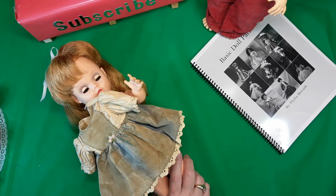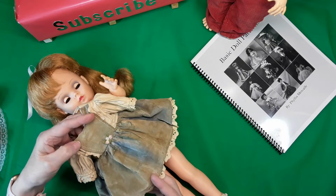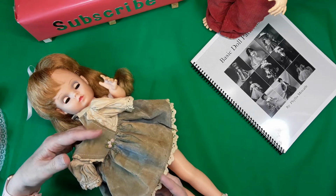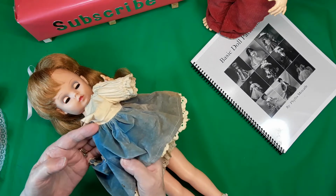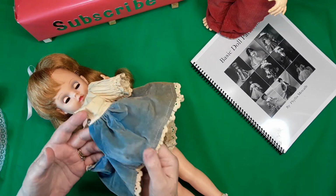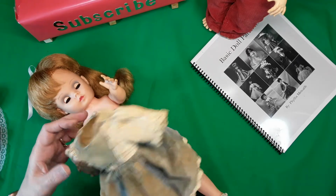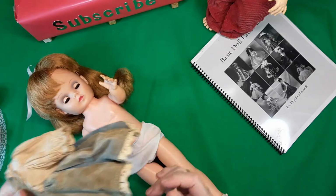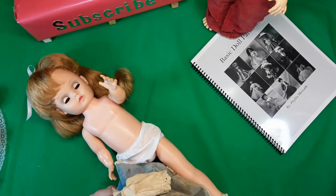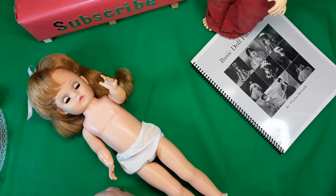But right now I want to show you, this was her original dress, and it was a light blue or medium blue velvety fabric with a white top. Well, I don't have any blue velvet or any velvet in my stash right now. And my stash is getting pretty low.